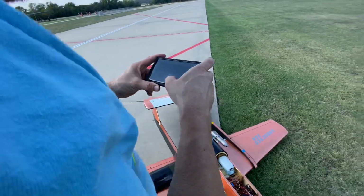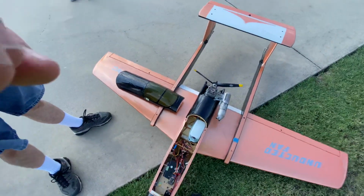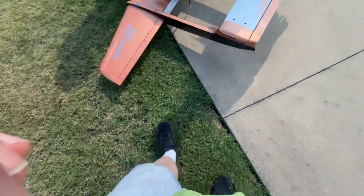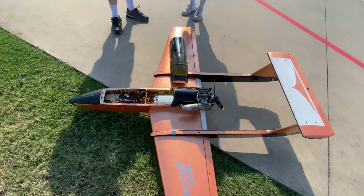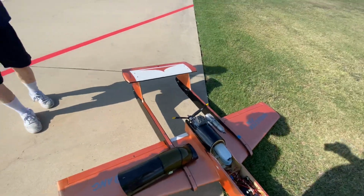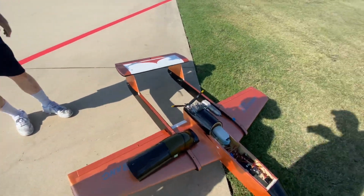Yeah, I got it. Awesome. Look at this. You're pretty close to the CG because look at that elevator. Why did it stop? When did I stop it? That elevator is almost right in the center. Look at that. That's loose right there. So I got 10 more seconds.